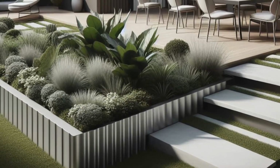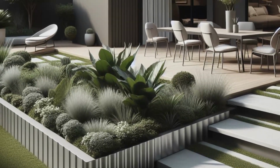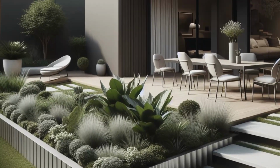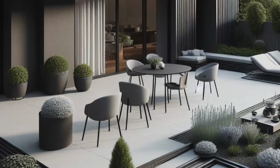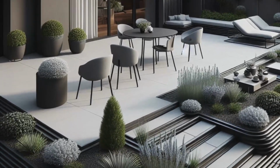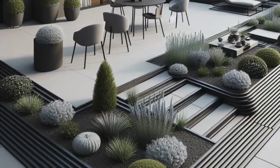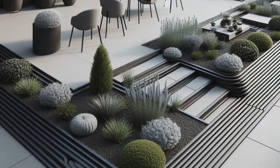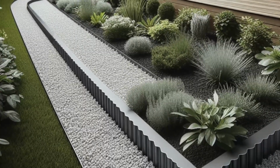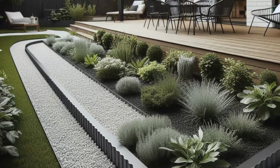Transform your backyard into a sleek oasis with metal sheet edging, crafting crisp outlines for your garden and walkways. Combine this edging with a monochrome palette and minimalist furnishings for a chic, contemporary vibe that oozes sophistication. Say goodbye to cluttered chaos and hello to clean lines and understated elegance. It's all about creating a modern retreat where simplicity reigns supreme. So, grab those metal sheets, paintbrushes, and a vision for minimalism, and let's turn your outdoor space into a stylish sanctuary that'll make your neighbors green with envy.